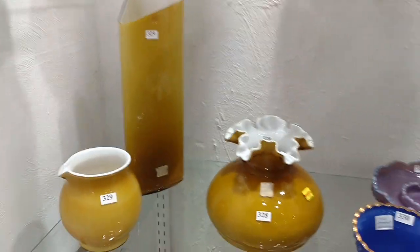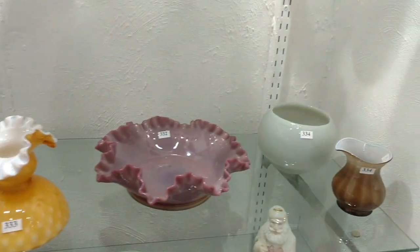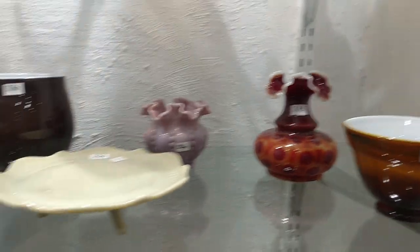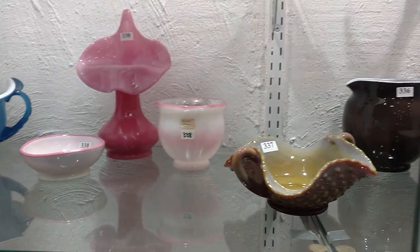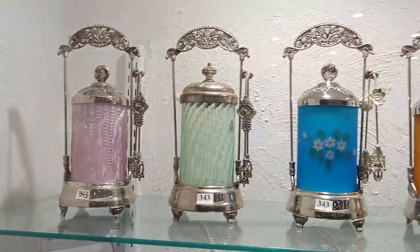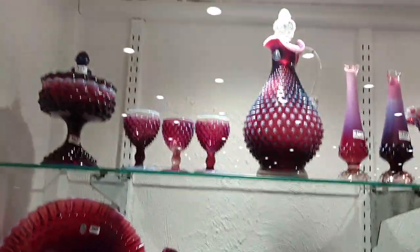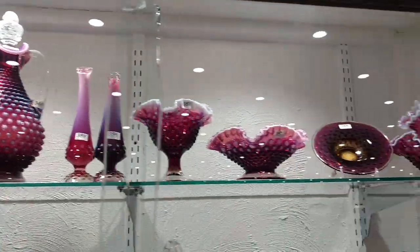Okay, these are sample colors here. Most of them were made, I think, back in the 60s. More sample colors up here. Look at all these sample pieces. Whimsies. There's some pickle casters up there. Look at there. Okay, I better start moving along here.